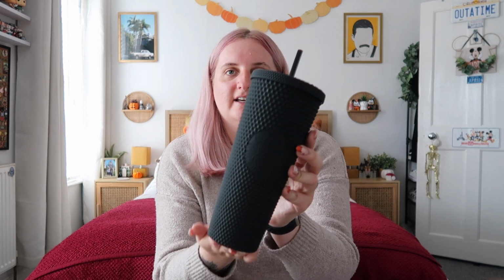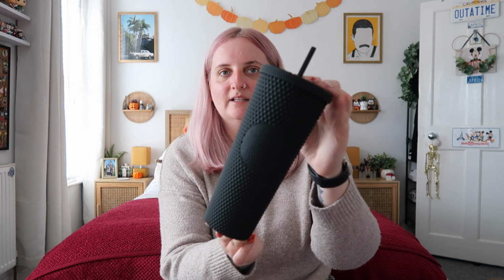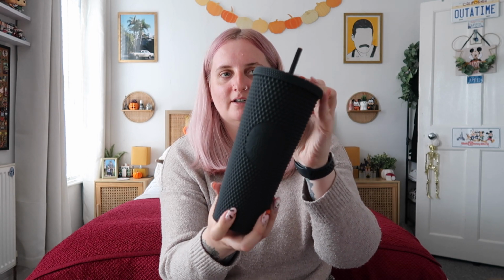It's a decent size of drink, and I believe this was around $22, but I absolutely love the aliens from Toy Story, so I couldn't resist getting this as well. And then the last souvenir drink container is the infamous Starbucks tumbler, and I got this in the matte black one. These were actually on sale. This cost me $30. They're normally $50, which I just begrudge paying so much.